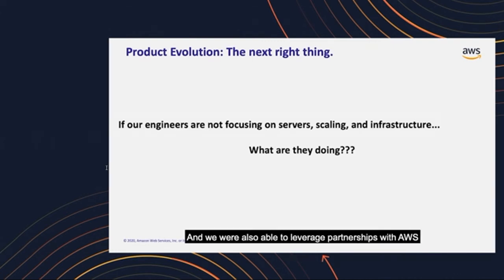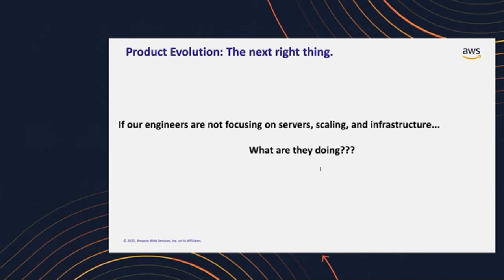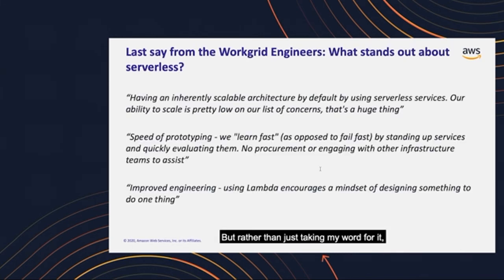And we were also able to leverage partnerships with AWS and be involved in things like the pre-release of AWS Kendra. And we're also able to assess new services as they come out. And we're currently discussing how we could leverage EventBridge and AppFlow, for example. But rather than just taking my word for it, I wanted to let Workgrid engineers have the last say.